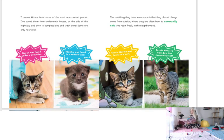I rescue kittens from some of the most unexpected places. I've saved them from underneath houses, on the side of the highway, and even in compost bins and trash cans. Some are only hours old. The one thing they have in common is that they almost always come from outside, where they are often born to community cats who roam freely in the neighborhood.